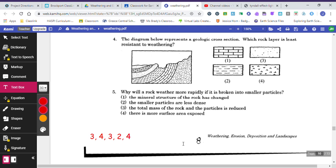And here are the answers. Number 3, 4, 3, 2, 4.